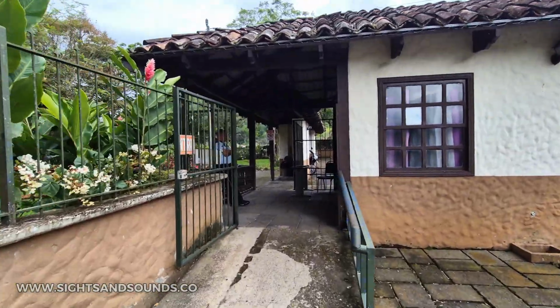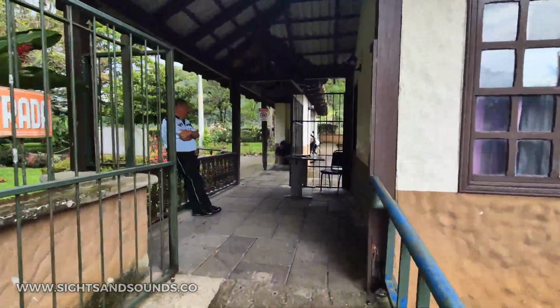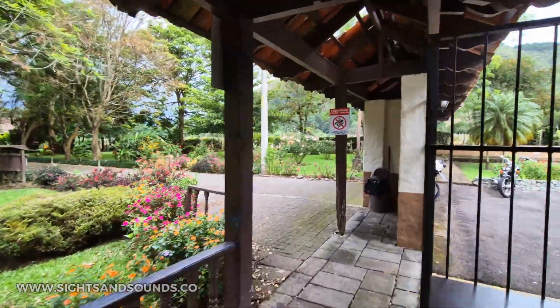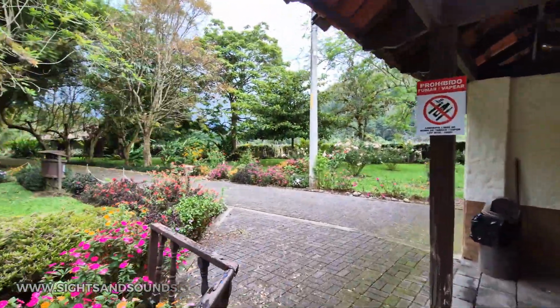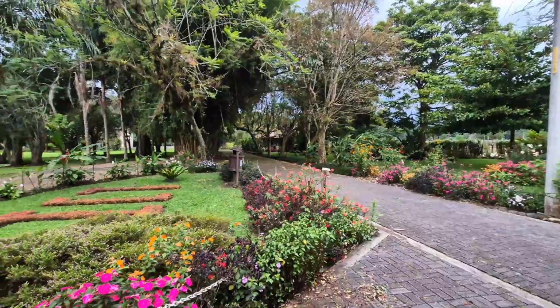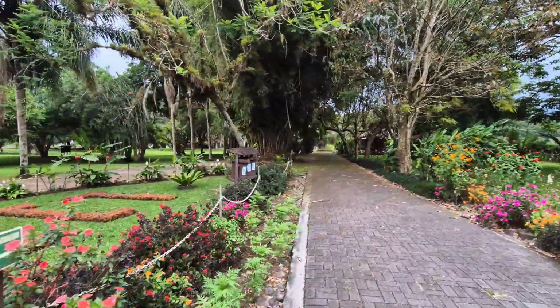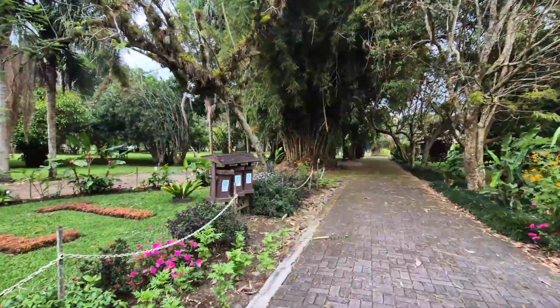Cool. So guys, this is the entrance. Again, I have not been here. It's free entry to come in. And so nice, man. There's the church up there. I can see it. So we got to do this quick. They close in about 10 minutes here.